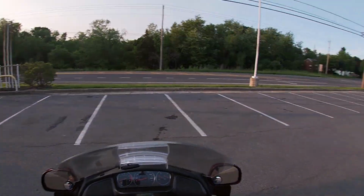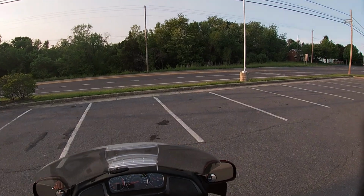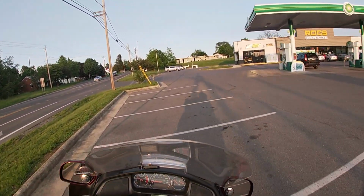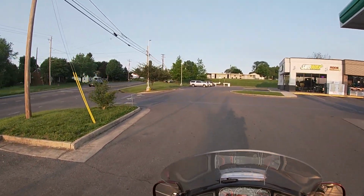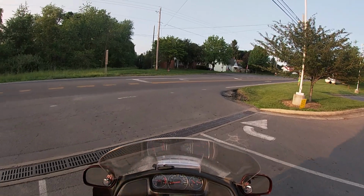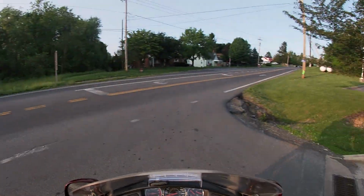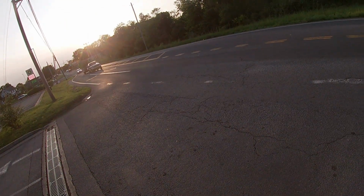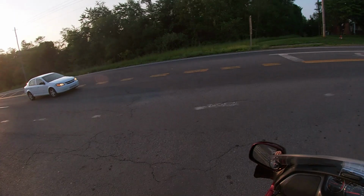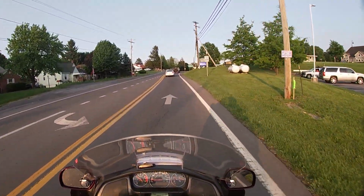The heated seats are really nice, and I like the heated grips too. Very smooth engine, very quiet engine. You get the transmission more than you do the exhaust. Great power.